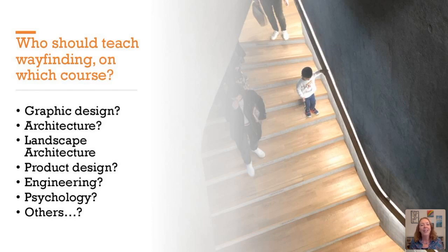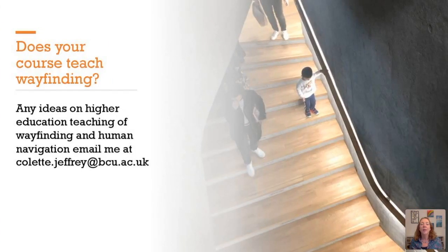So really we need to start to explore how on earth we teach the parts of navigation that will help people find their way and stop getting lost in buildings. And it's something that I'm starting to explore now. And I'm interested to hear if anybody who's listening to this has any opinions on it, any ideas on it. It would be great. So there's my email. I'll put that at the end as well.